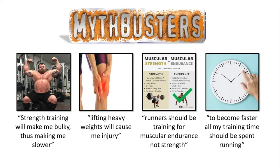So you may have seen these myths going around. They tend to do the rounds on social media quite a bit. You might have heard them at your running clubs or when you've been speaking to other runners. But hopefully through this lecture we're going to dispel some of these myths.